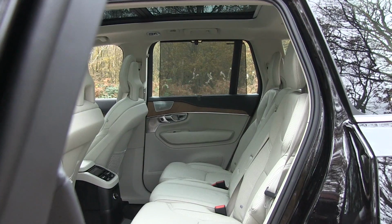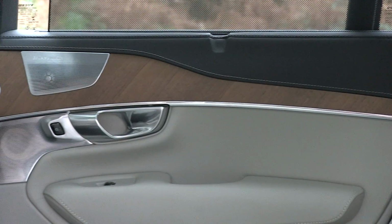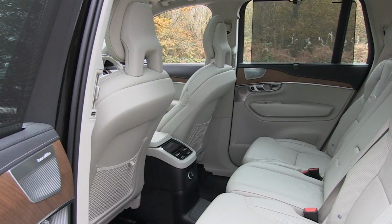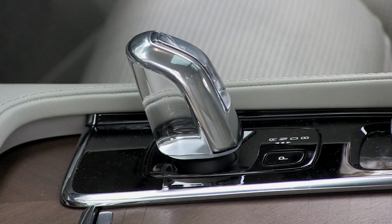Since then, the XC90 has been reinvented for the 21st century, following the 14-year success of the previous model. And now, alongside Volvo's dedicated chauffeur program, a twin-engine plug-in hybrid version, otherwise known as the T8, is now available.